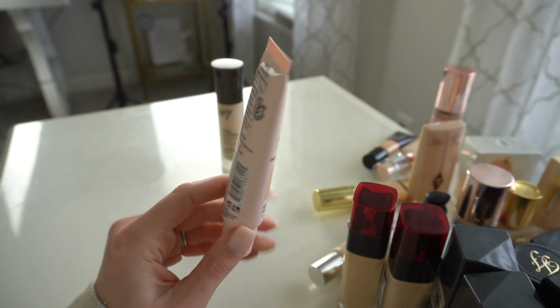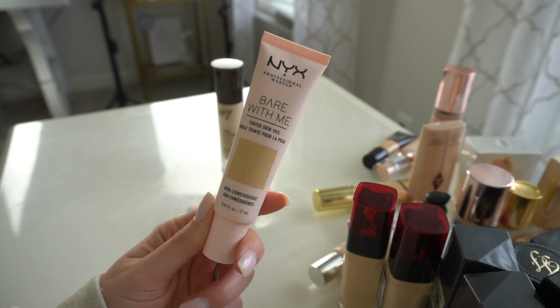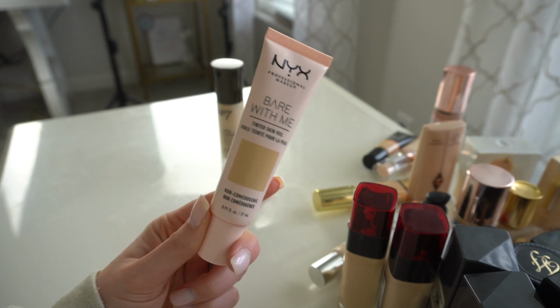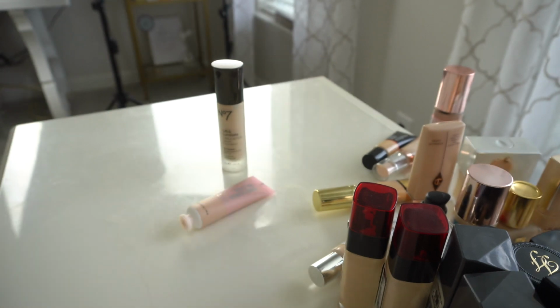I didn't dislike it. I've worn it quite a bit actually, but compared to all the other ones that I'm keeping, I don't know that I love this one enough when I compare it to the other ones. So I think I will be decluttering this one.